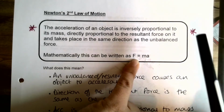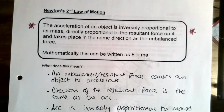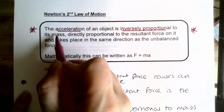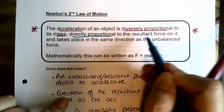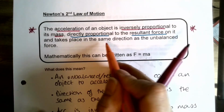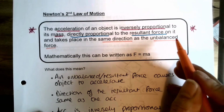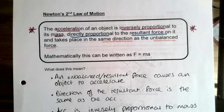Okay, so this is the way we would word it, and I'll underline actually what the 3 marks would be for if they decide to award 3 marks for this question. So the acceleration of an object: acceleration inversely proportional to mass, directly proportional to the resultant force, and the third one is that it takes place in the same direction as the unbalanced force, or we can put resultant there. I don't really know why I've changed that, one of them says resultant and one says unbalanced. Use those interchangeably, they both mean the same thing.